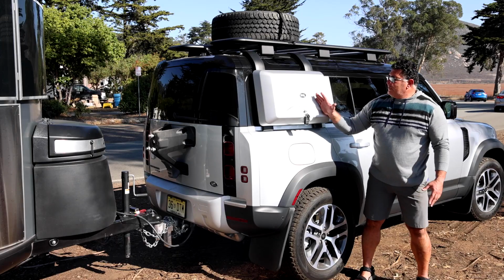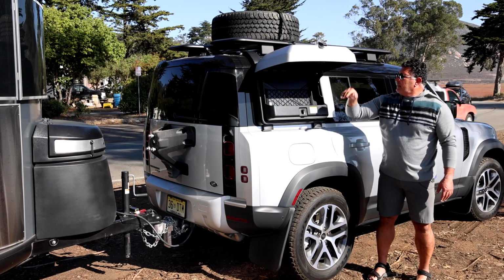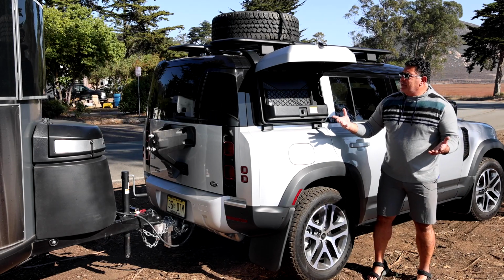A lot of people see this utility box and ask questions. What is it? What's it for? So you can take a look inside. It's got this cargo net. You can put tools, jumper cables, whatever you think you might need access to.